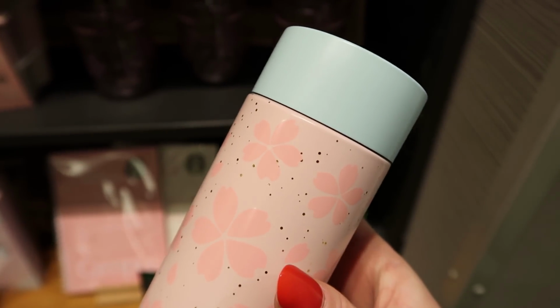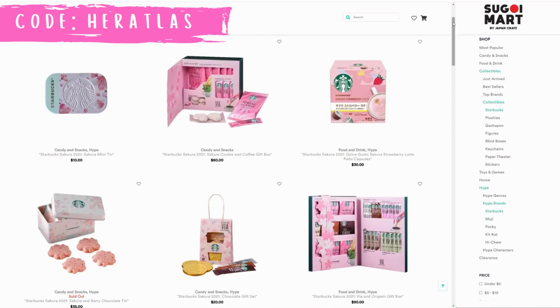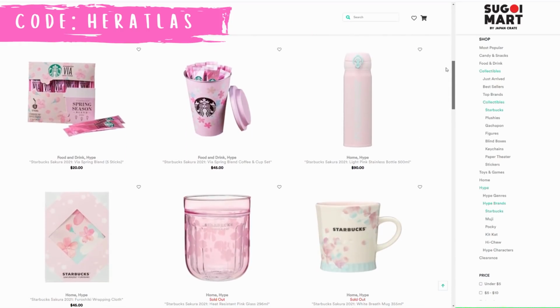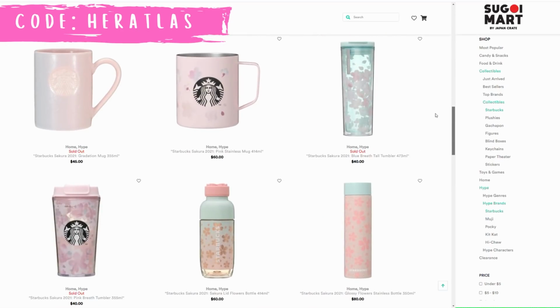If you don't live in Japan and you're wondering how you can get your hands on this collection, the only reliable website that I'm sure of is a place called Sugoi Mart. They do ship internationally and they always carry Starbucks collection items. I know that they had this collection on their website, but after I shared it on my Instagram stories, they did sell out of a lot of items.